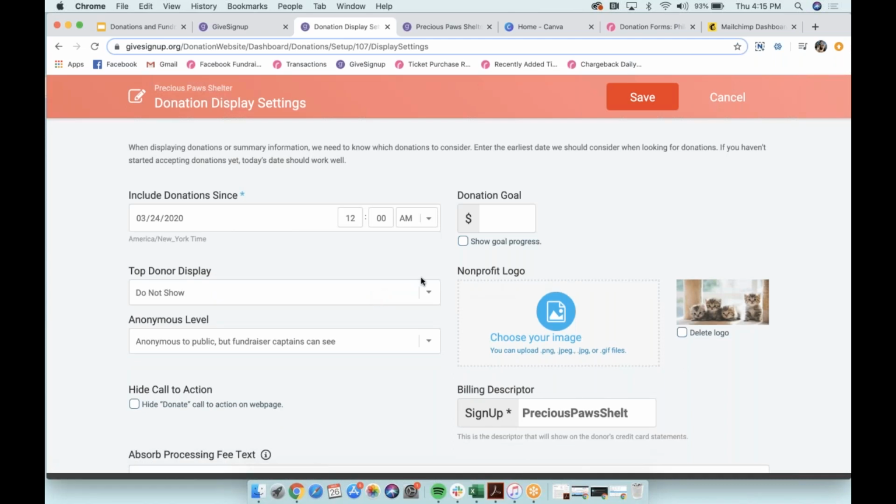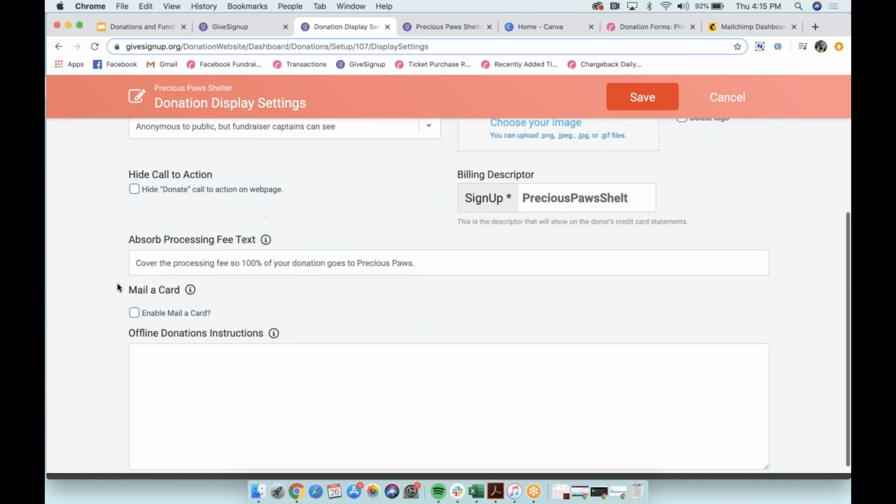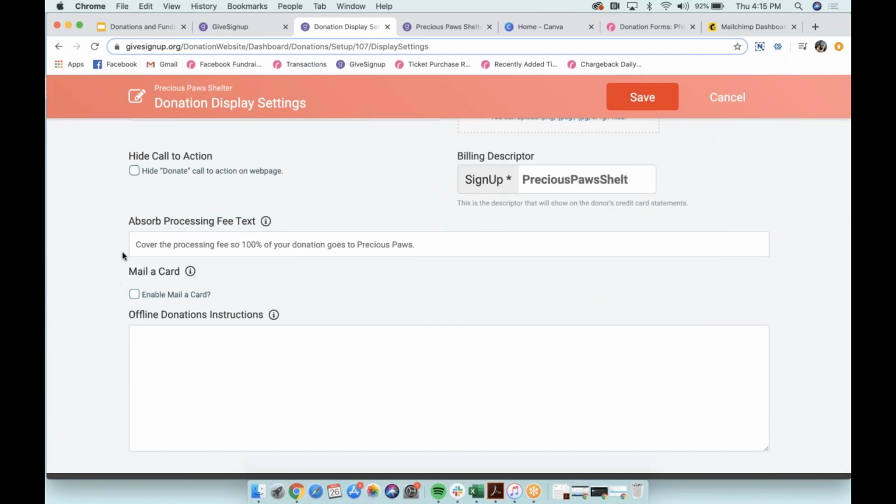And then this is where you can get more into the different displays. So if you are setting up a campaign for your COVID-19 response, you may want to have a donation goal that shows in your website, and you may want to be showing the goal progress. If you're just doing kind of an open-ended donation, you don't want a specific goal, you don't have to turn these features on. Again, you have a lot of flexibility with how you can display your donors and how you can feature your different text options.